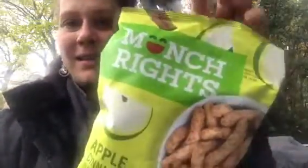Craziness. Okay. And then Munch Right's 3 ounce bag of apple cinnamon baked puffs. So they're like apple cinnamon cheese doodles. I thought that looked really good, either for myself or my son. Gluten-free, nut-free, kosher, vegan, no MSG. So that's those. I did pick up 2 bags of those.